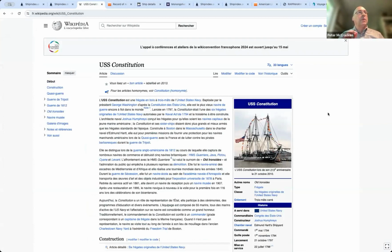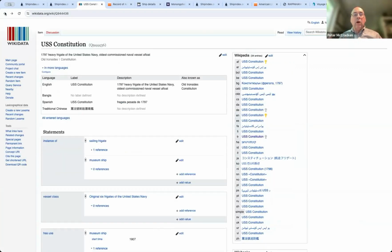For that, here's one from fr.wikipedia.org. Each of these is different. They talk about the same thing, but they tell different stories. What is really useful to bring all of these together is a database of information, so you don't have a discussion here.